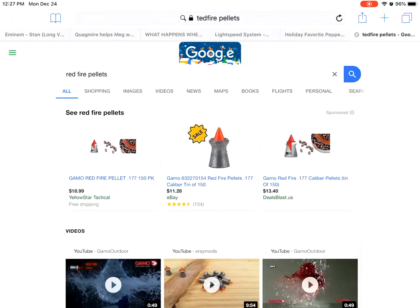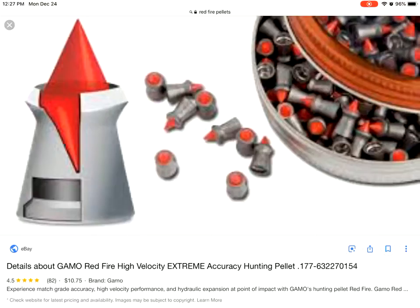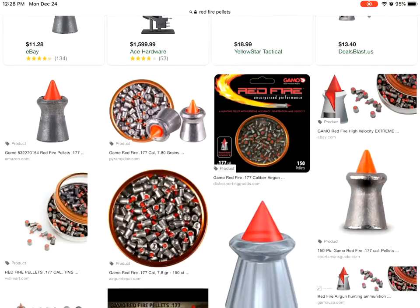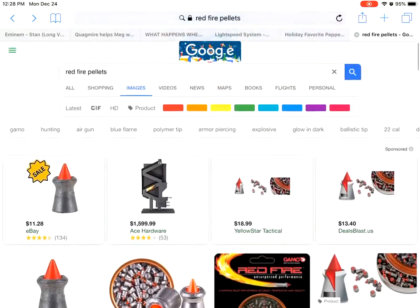Sorry. Okay, this is what it looks like. This is what the interior is and stuff. So, this is a Red Fire Bullet. As you can notice, they've got points up at the front. It's a .177 caliber, and this is specifically for animal killing, pest control, and I'll show you my gun.